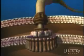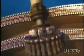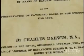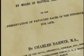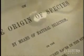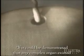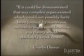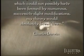We know a lot about the bacterial flagellum. We still have a lot to learn, but we know a lot about it. And there's no explanation for how this complex molecular machine was ever produced by a Darwinian mechanism. 150 years ago, scientists did not know about irreducibly complex molecular machines. Yet Charles Darwin anticipated the difficulty that systems such as these could pose to his theory. If it could be demonstrated that any complex organ existed which could not possibly have been formed by numerous successive slight modifications, my theory would absolutely break down.